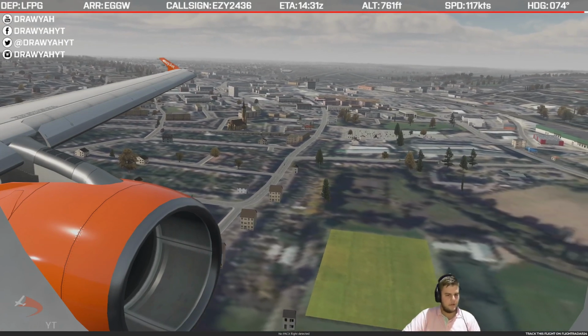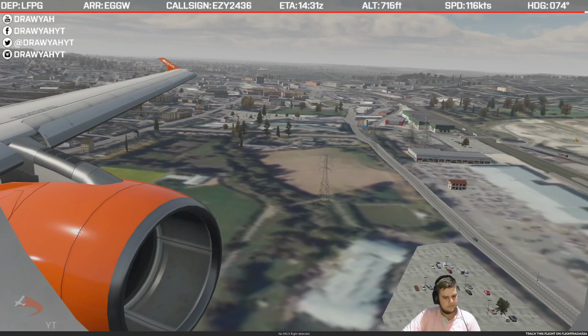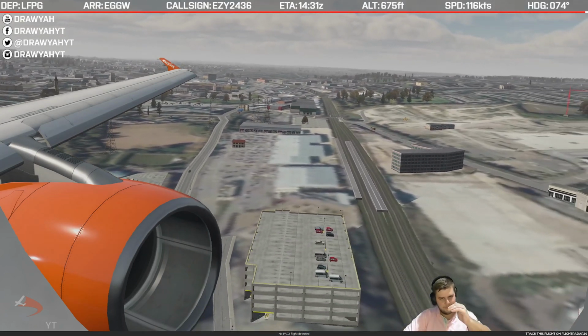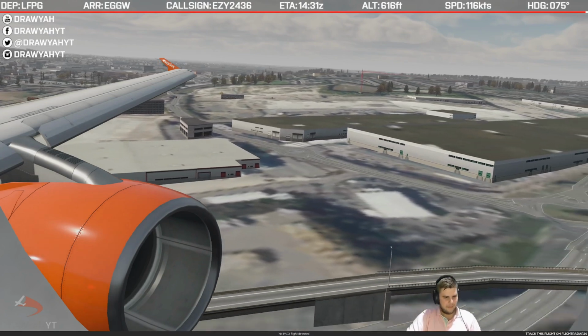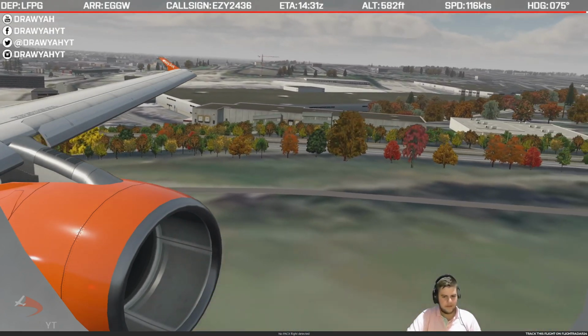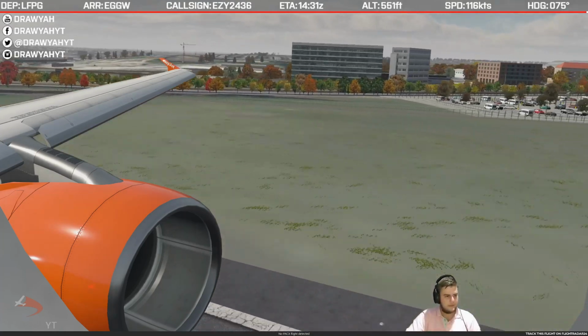Nice part, steady approach in, nothing for us to really worry about. Again, I don't like runway 07 at Luton, it's just the hill where you have to kind of touch down on the very top of it. That always causes me problems. Let's just have a look at the Parkway down there. And that's part of the opening soon rapid transit system between the terminal and Airport Parkway.